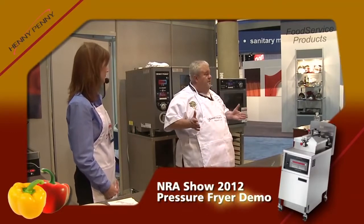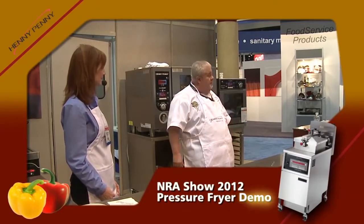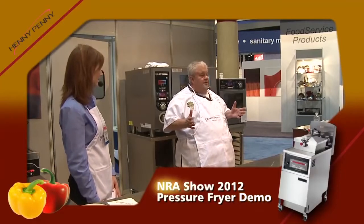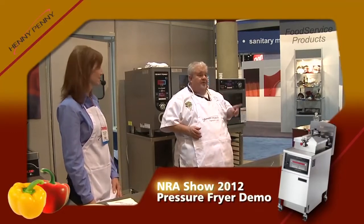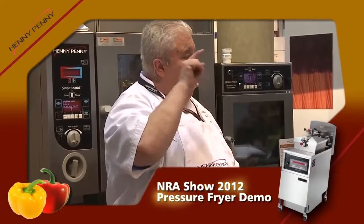Now, one of the best parts about our fryers are our controls, and it's called the Computron 8000. It's designed so that you don't have to teach your cooks how to cook chicken. You don't teach them to remember 335 degrees or 325. You don't have to remember if it's 10 minutes or 12 minutes or whatever. We teach them to touch one button. Chicken button, potato button, chicken fillet button, whatever we're cooking. It's as simple as that.